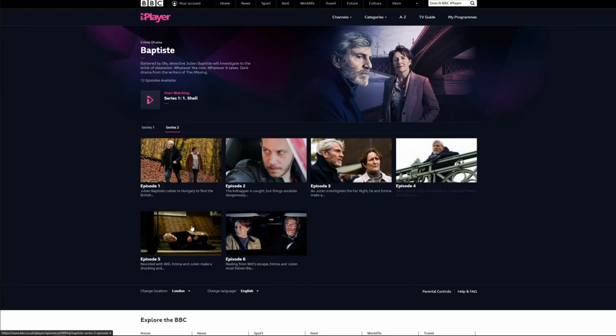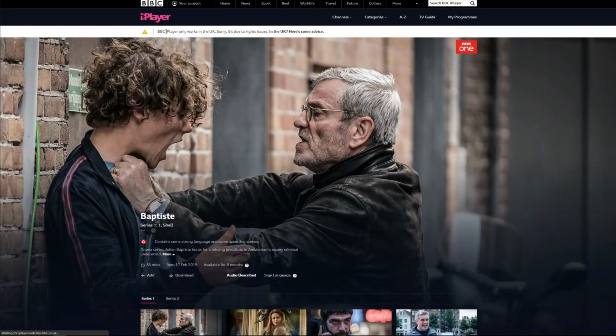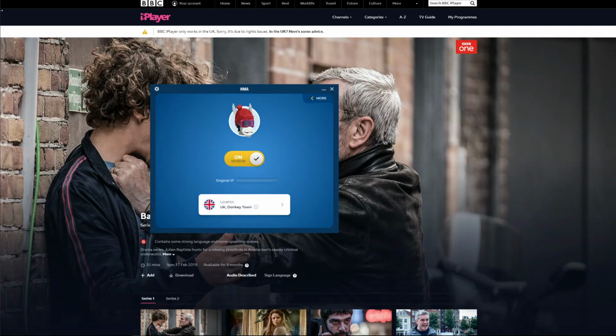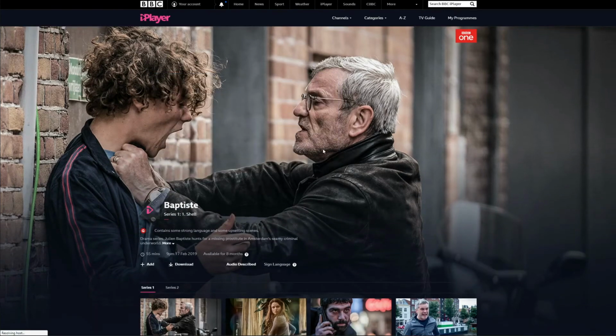I'm now disconnected from the US server and I will try to watch BBC iPlayer. Of course, since I'm not located in the UK, I get this geo-restriction message so I can't watch BBC iPlayer. But let's connect to a dedicated streaming server in the UK and let's refresh the page to see what happens. After refreshing the page, we can clearly see that the geo-restriction message is not here, which means that BBC iPlayer works. Of course, let's try to watch this show to confirm that.